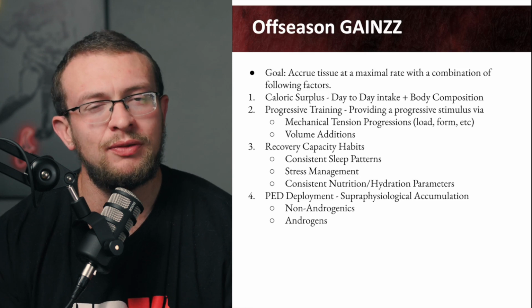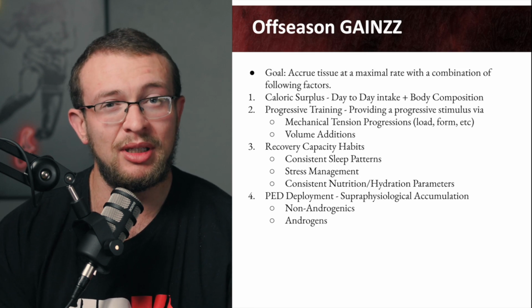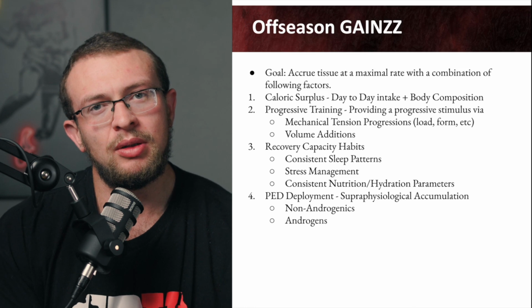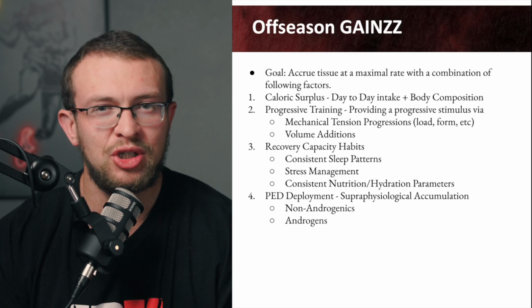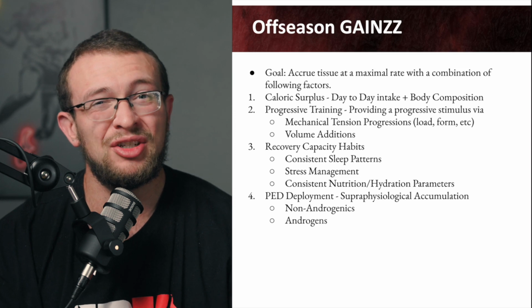The next one's going to be progressive training. So what makes up a progressive stimulus? That's going to be mechanical tension. And so mechanical tension is going to be not only the weight on the bar or the machine, it's going to be how we execute that pattern and apply that load to provide tension across the tissues.